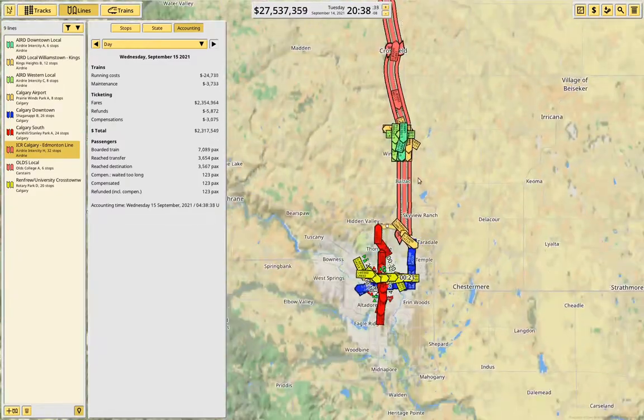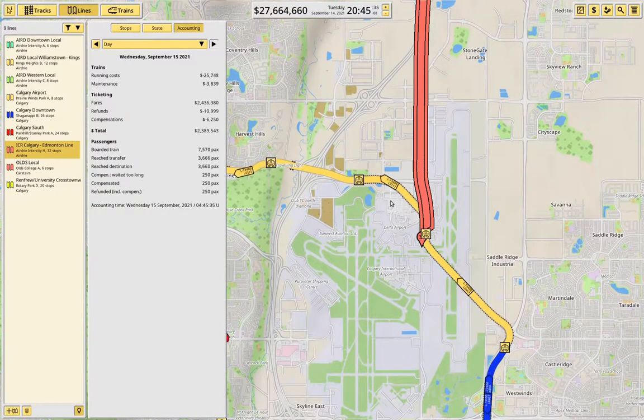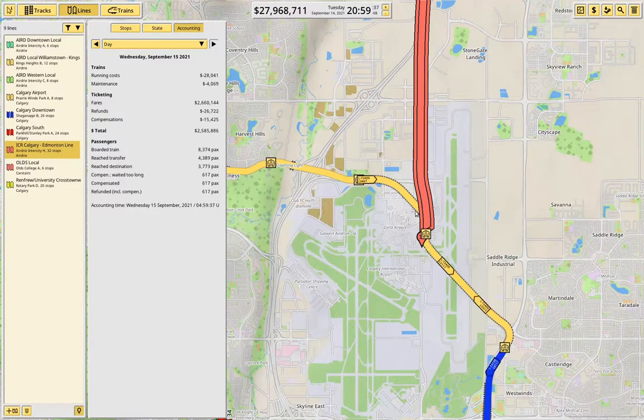Okay, where are the trains on this line? Come on. We need more. We need more trains. Okay. Yeah, we definitely need more trains on the intercity line.